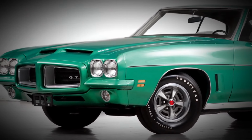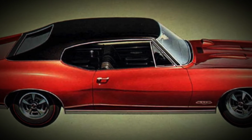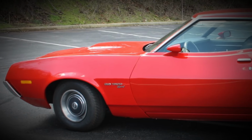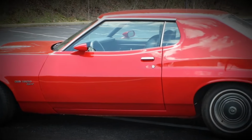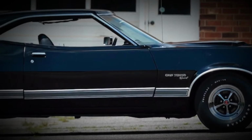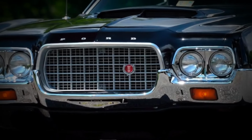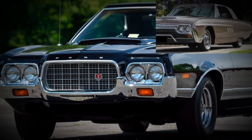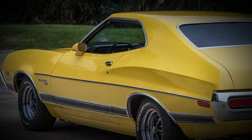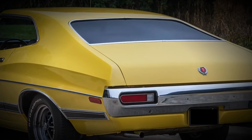The base engine for most models became the 250 cubic inch inline six, which provided decent power for everyday driving but was far removed from the muscle car engines of the previous years. The 302 cubic inch V8 was available in some models, offering a more robust option, but still not nearly as powerful as the engines of the late 1960s and early 1970s. For buyers who still desired a bit more muscle, Ford offered the 351 Cleveland V8 and the 429 V8. But these engines were reserved for specific trims and were not as widely available across the lineup.